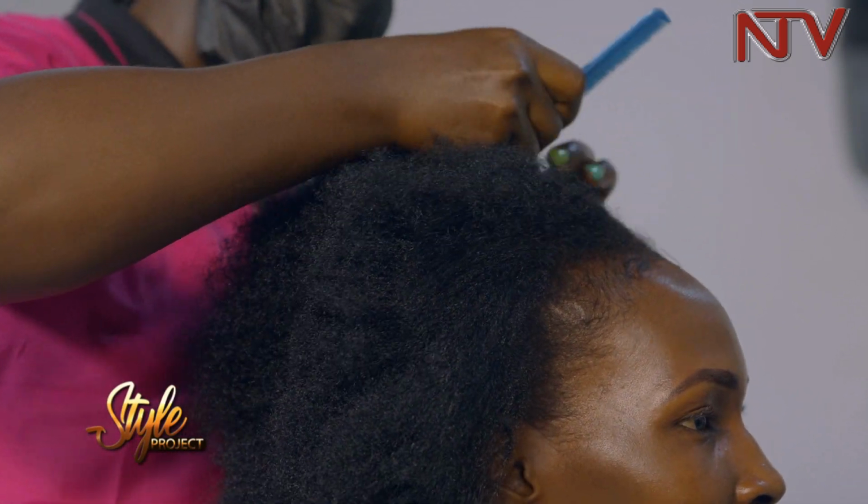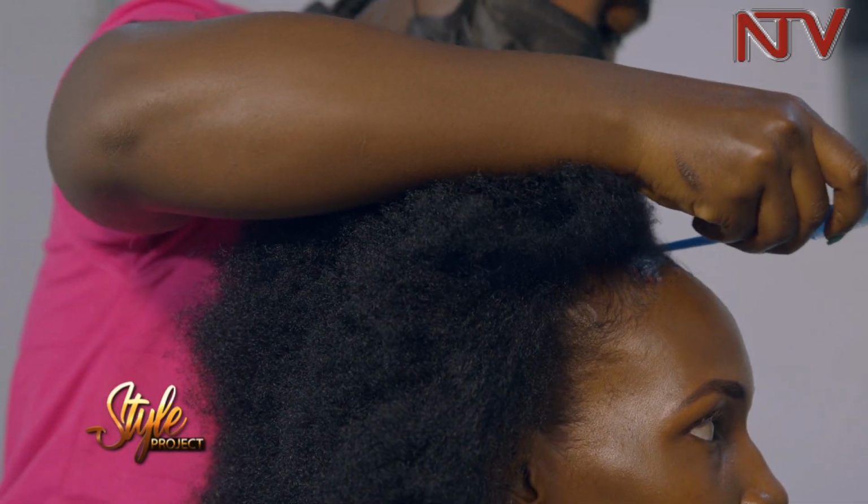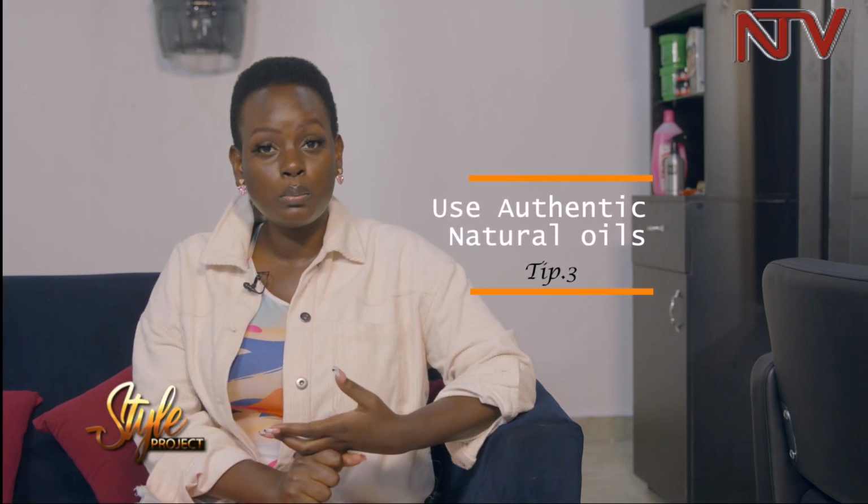So do not forget to look out for a good hair oil. There are so many different types of hair oils that you can find on the market, as long as they are the real ones. Do not use duplicated ones. Obviously they'll mess up with your hair, but you can look out for shea oil, you can look out for almond oil, you can look out for olive oil. Remember, know what your hair type is, and obviously find something that will work for your particular hair type.